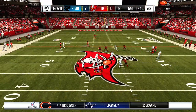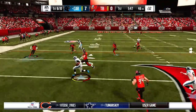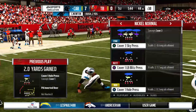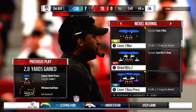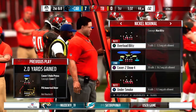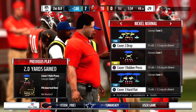On 1st down, it's Newton. Steps away to his left. And he'll be taken down at the 44-yard line. Give him a couple on the scramble. It's 2nd down. Yeah, he only gets a few yards on 1st and 10, but he's better off doing that than throwing an incompletion or even worse, an interception.